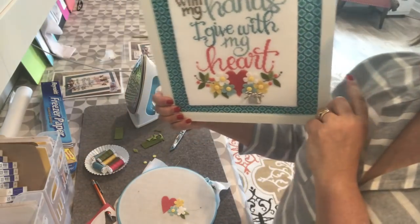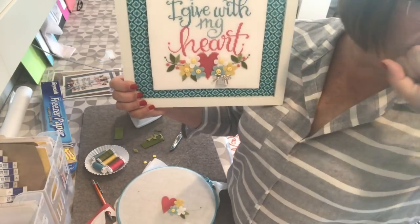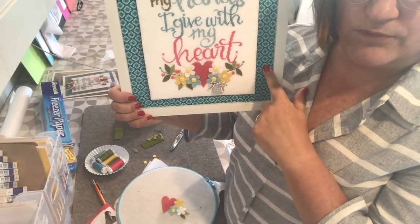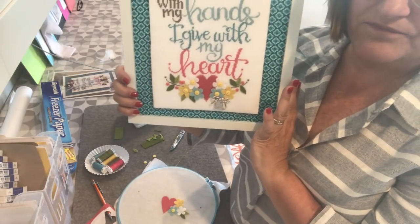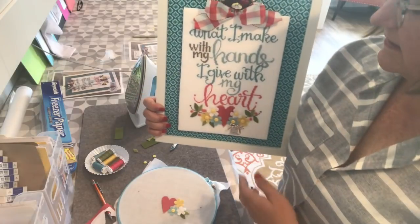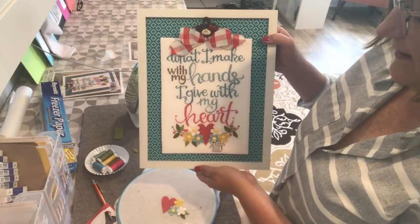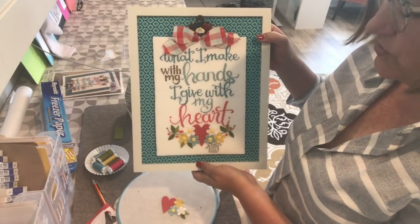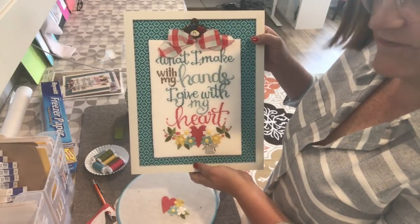You're good to finish. This is an 11 by 14 frame, and I covered a mat board with batting and some pretty coordinating fabric. I love the fabric. I thought it really just kind of went well with the piece, and I'm going to hold it here. And I just think it's a fun way to try something new in your cross stitch. It just makes it a very unique piece, so give it a try.